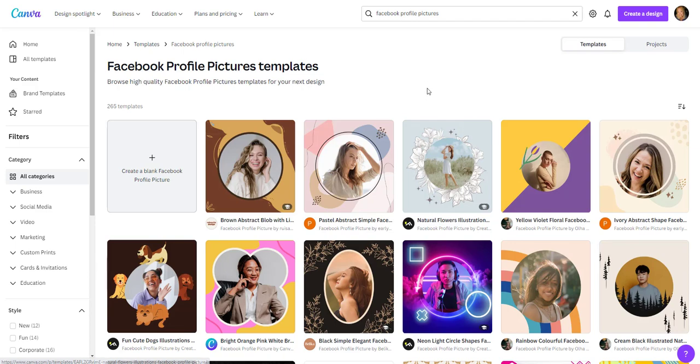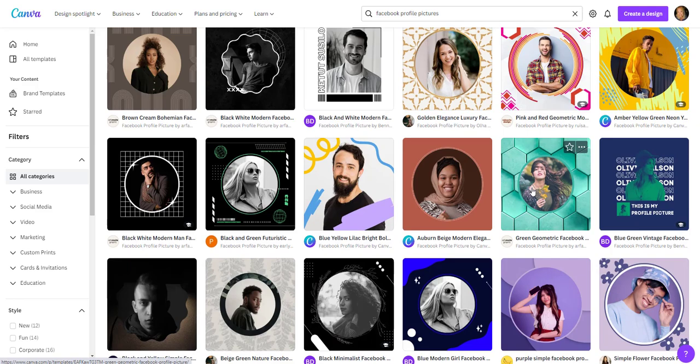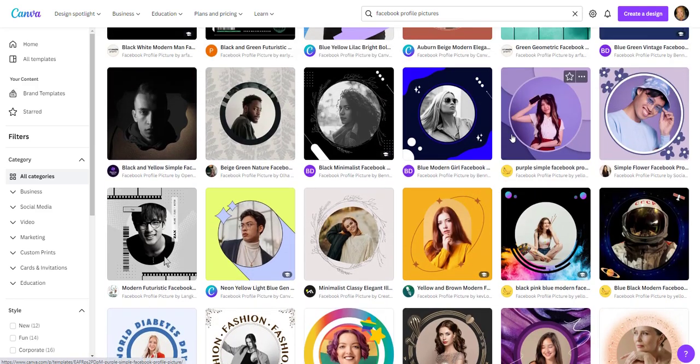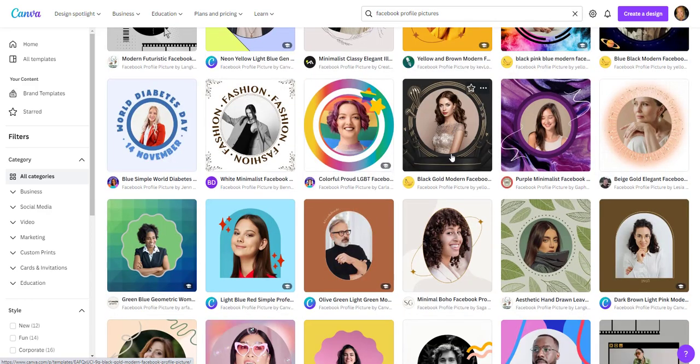But today I thought, let's look at Facebook profile pictures. So I went ahead and typed that in, and this is some of the templates that they came up with. I mean, this is pretty darn cool. These are all really fun. Let's just take a look through. Kind of reminds me, I don't know if any of you are watching Netflix, The Circle. It reminds me of those kind of. This one's a very cool profile.